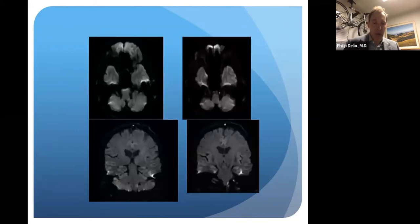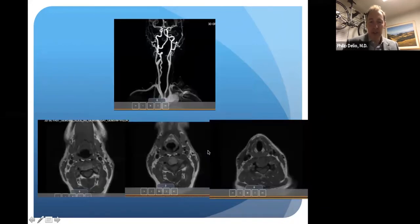So we repeated the MRI scans, and we have the ability to do some thinner cuts through the brainstem on our diffusion images. What you can see, and it's really subtle, is the arrows pointing at this little area of restricted diffusion right here in the lateral medulla. You can see it better on the coronal sections here. It's this little bright area right here. So this is this individual's stroke.